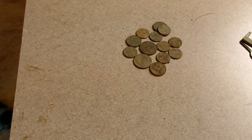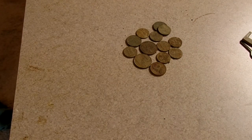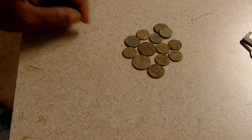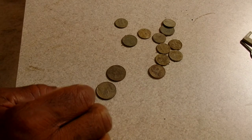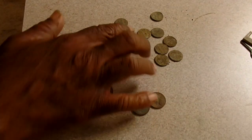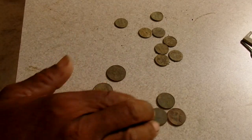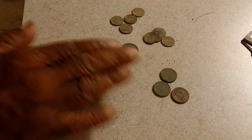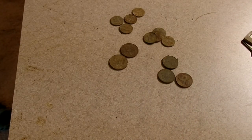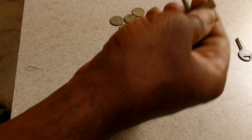And so, that was great. A couple of quarters. Three nickels, one of which I got from a second park. And about eight pennies. So, that's not bad. That's better than my usual clad count for my morning and afternoon hit and runs. And this rang up very good.